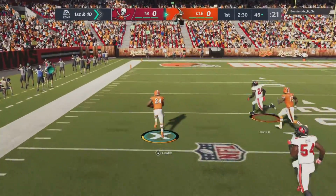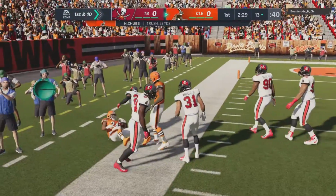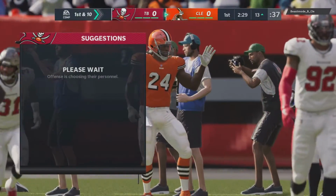Oh, he's got a little daylight. The 20. And he'll go out of bounds inside the 15-yard line. That one good for 33 and a first.